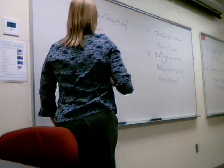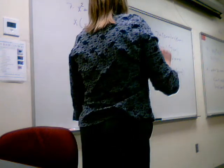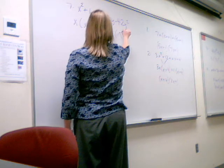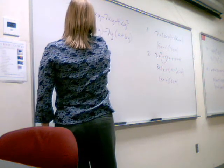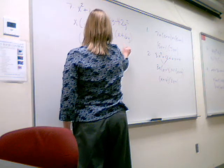The second grouping, what can I take out? I need to take out a negative 7y, so that this becomes a positive x and a positive 6y. When I pull out my GCF, I'm left with x minus 7y and x plus 6y.